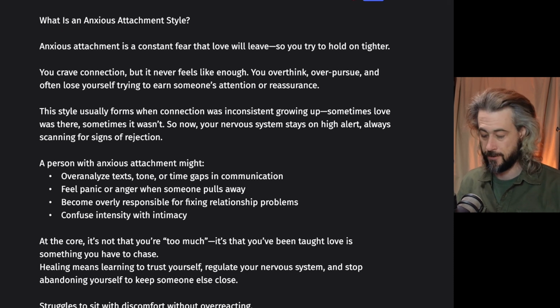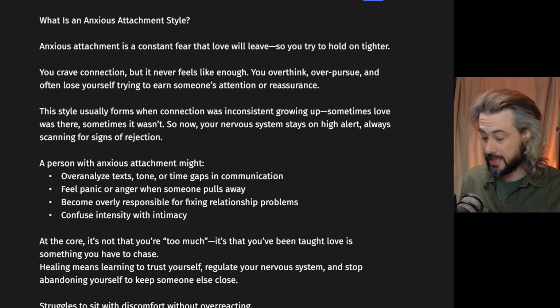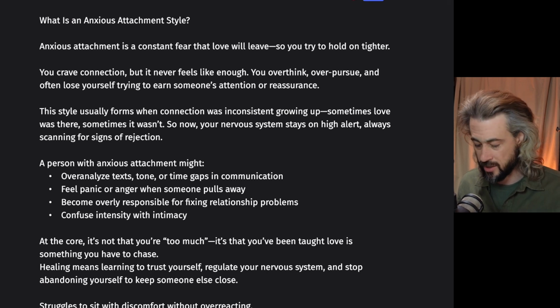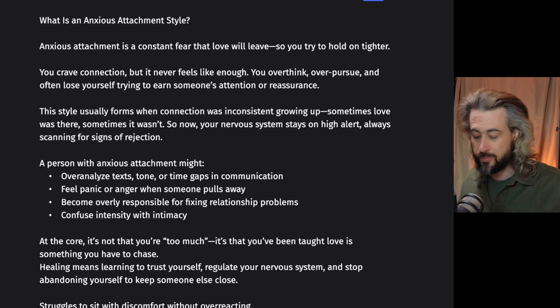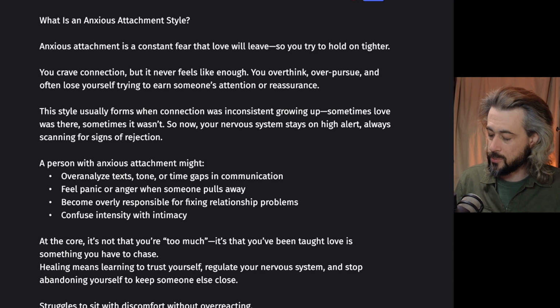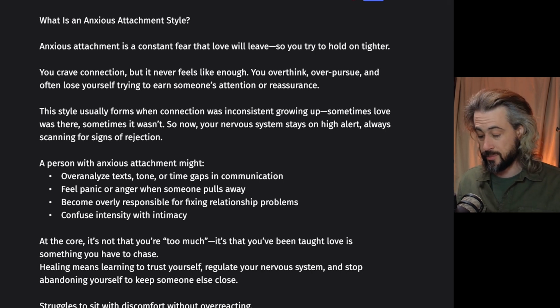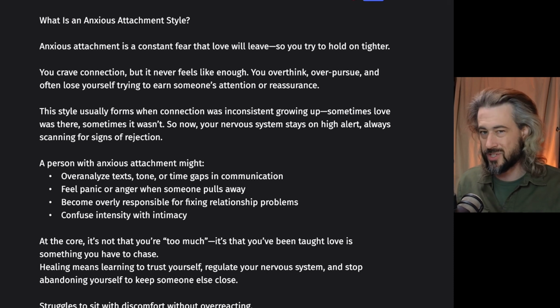Anxious attachment style. So an anxious attachment is a constant fear that love will leave. So you try to hold on tighter. You crave connection, but it never feels like enough. You overthink, over pursue, and often lose yourself trying to earn someone else's attention or reassurance. This style usually forms when connection was inconsistent growing up. Sometimes love was there, sometimes it wasn't. So now your nervous system stays on high alert, always scanning for signs of rejection.